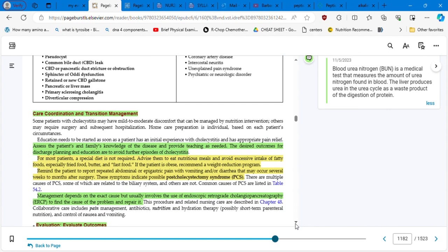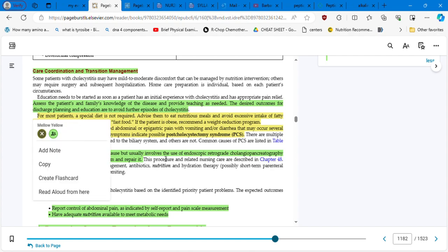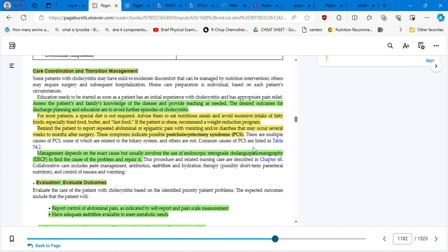believe it or not. Care in the transition management: assess the patient and family knowledge of the disease and provide teaching as needed, especially try to get in contact with the person who's preparing the meals at home, okay? And educate them to avoid excessive intake of fatty food, especially your visits to the fast food restaurant. And also recommend a weight reduction program.